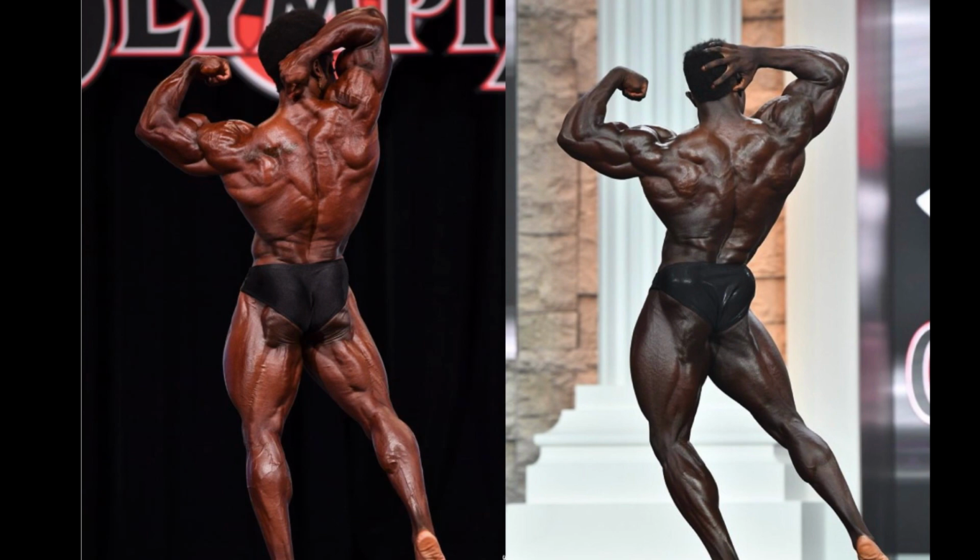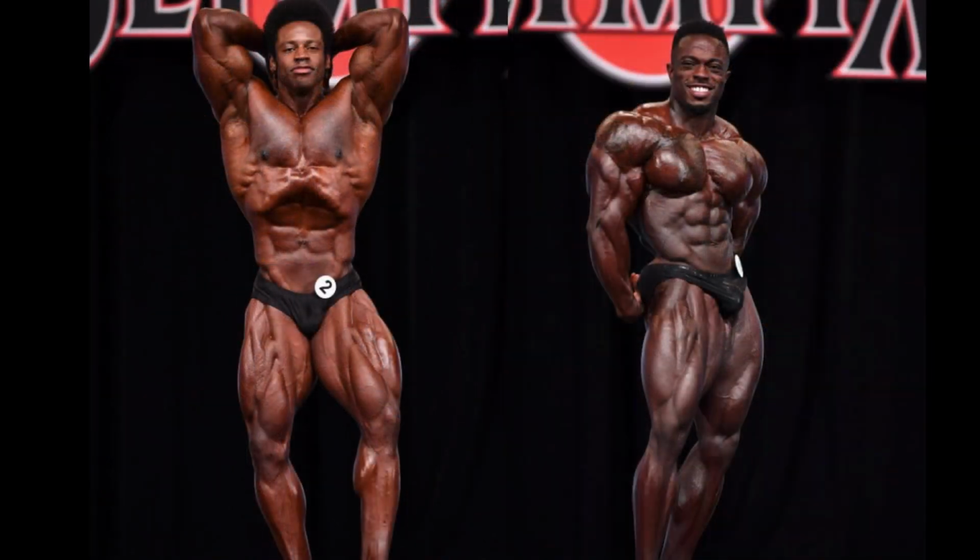But ending this comparison, guys, let me know in the comment section below. As always, who do you guys think wins this comparison? Personally, I think Breon Ansley wins. Terrence Ruffin also brought a great posing routine, but as you guys know, Breon is probably the second or third best poser in the classic physique division as well. So his was also incredible.